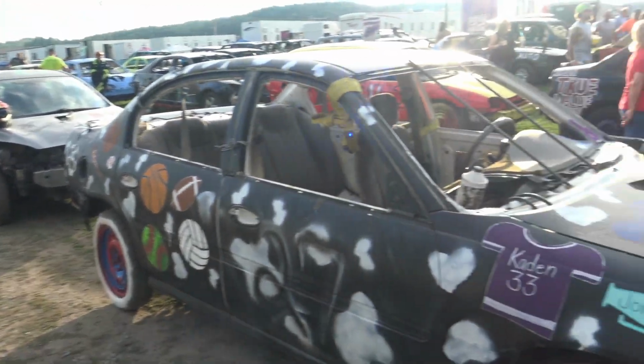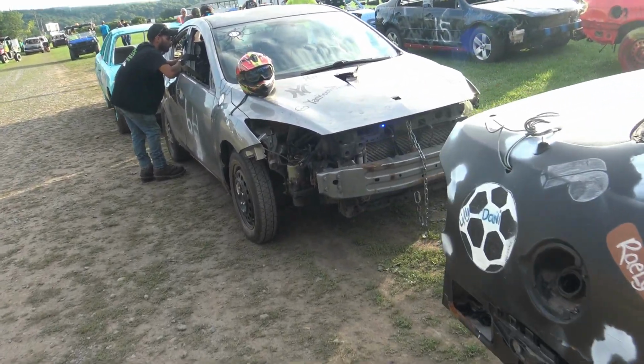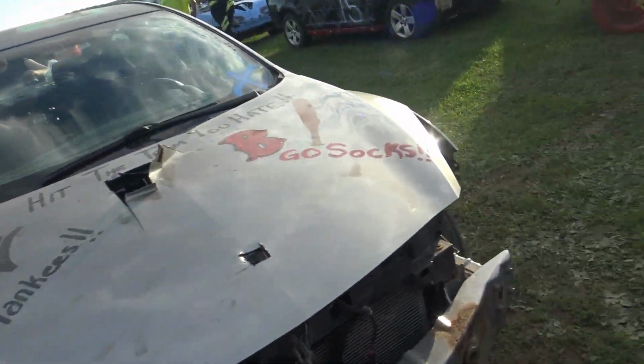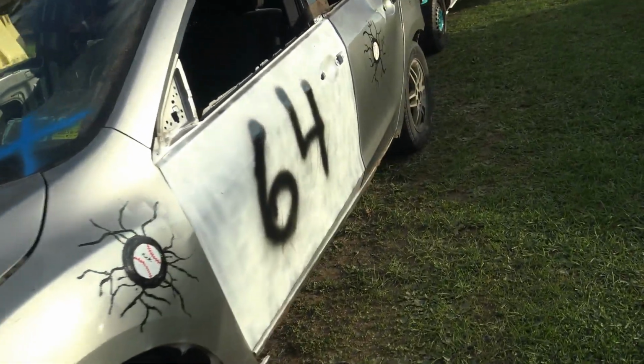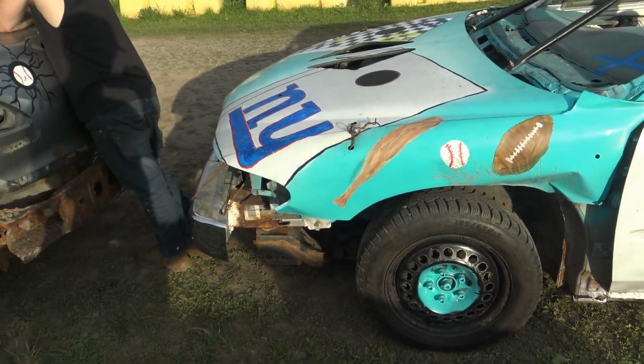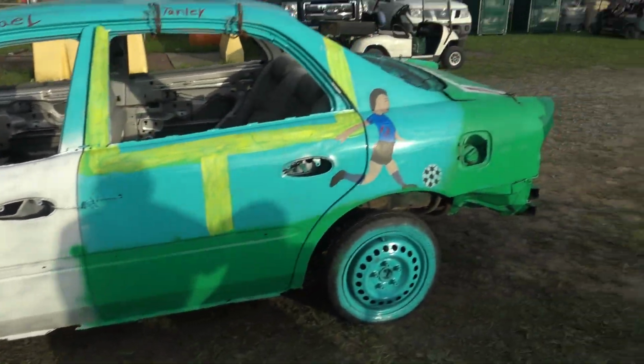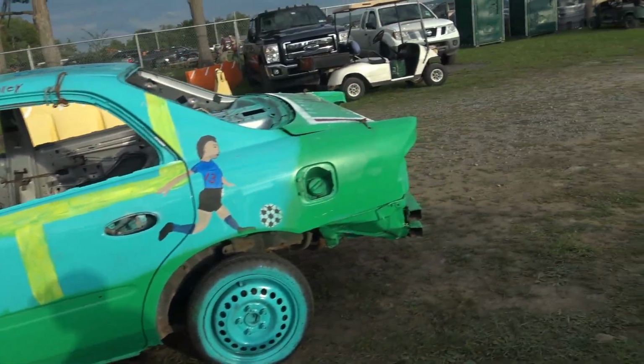I think this is the best to paint. We got a Chevrolet Malibu. Behind that, we got a Mazda. Mazda 3, that is. A Buick Century. Festival of Sports is the theme for the fair this year.